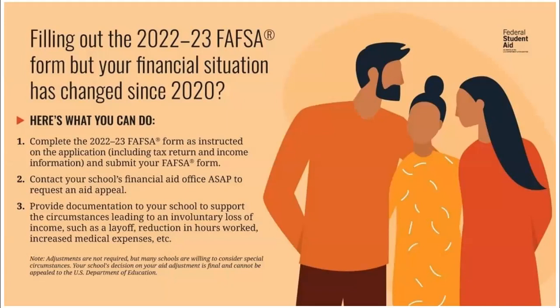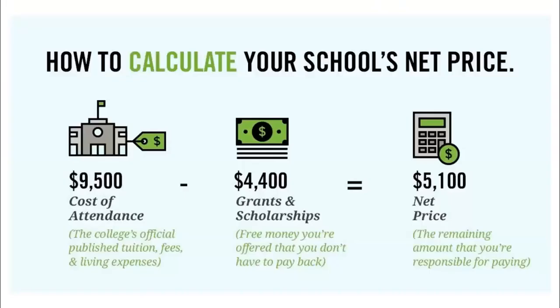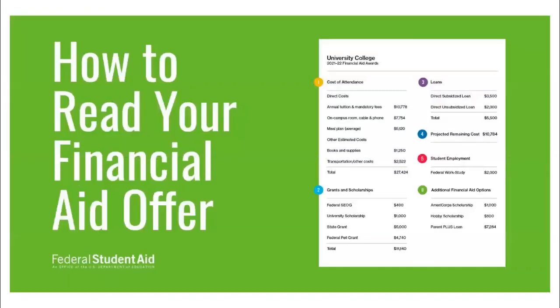They're there to help you, so don't be shy about contacting them, because they're trying to determine your net price, and that's going to be done by subtracting any grants and scholarships that you might be eligible for from your cost of attendance on their campuses. The net price is your responsibility to pay either in cash or by accepting student loans to pay that balance.